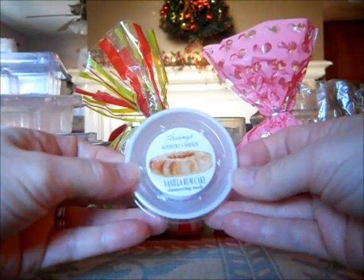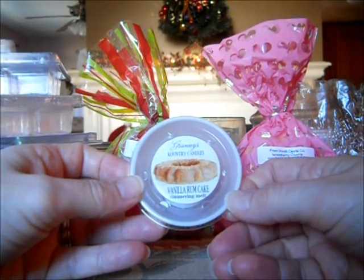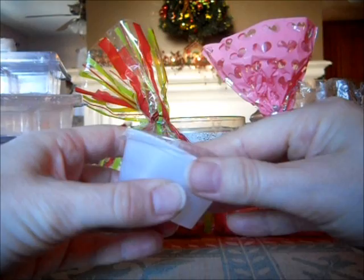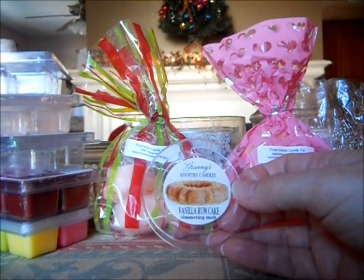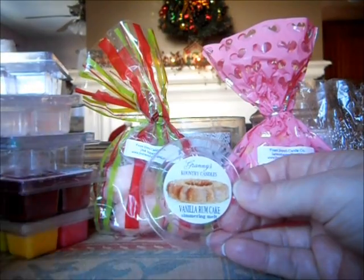And then last night, I melted vanilla rum cake in my Snowman Party Light Warmer with Jack Frost, and they smelled so good together, I have to say, because this is a lighter scent. And like I said, this is their old wax. You get the vanilla and you get that rum plus the cake. You get all 3.